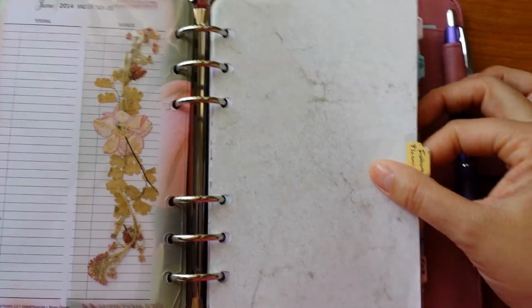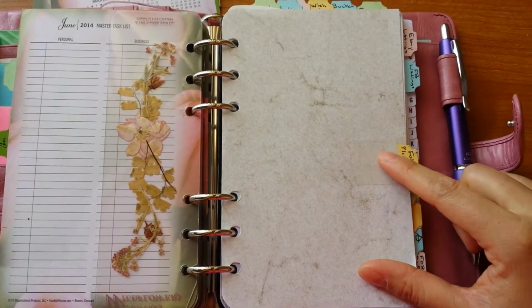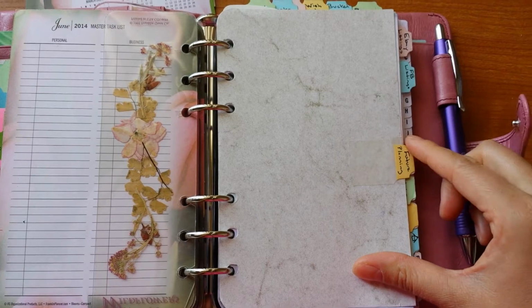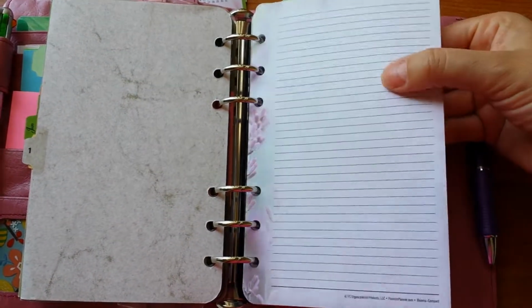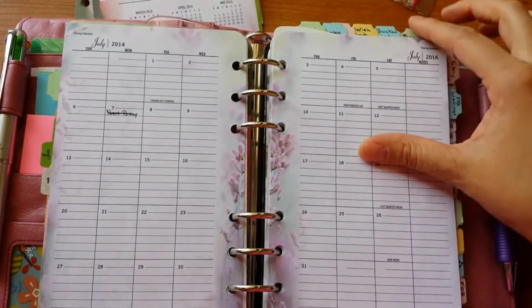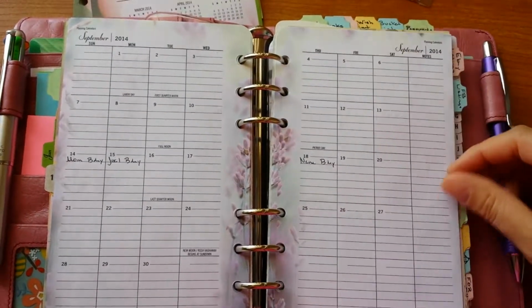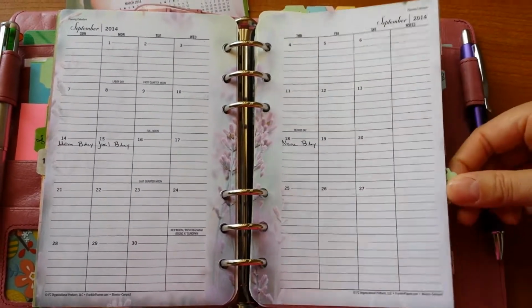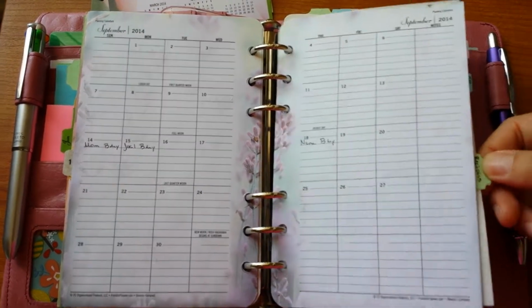Now these are just Franklin Covey dividers. See the number on the other side? But I used the Martha Stewart tabs to cover it so that I could write on it what it is. So that's future planning. Bloom's note paper, of course, and then it's got the monthly sheets for July and stuff like that that I haven't put in yet, so I could write my birthdays and know when I get my new inserts in here to go ahead and transfer those over.